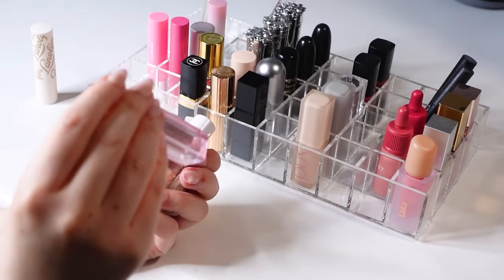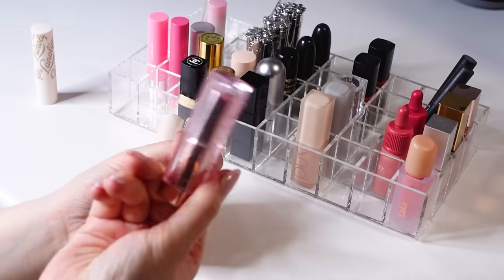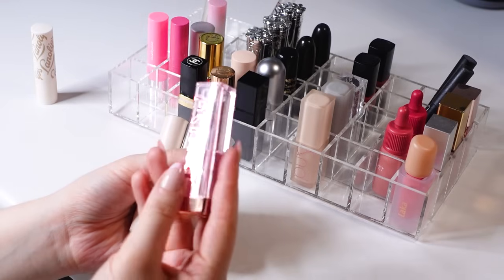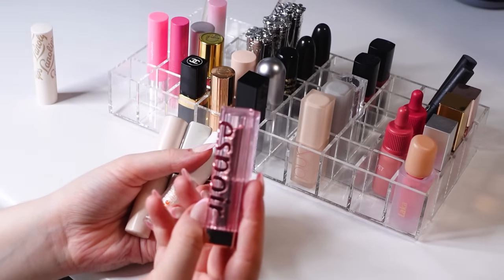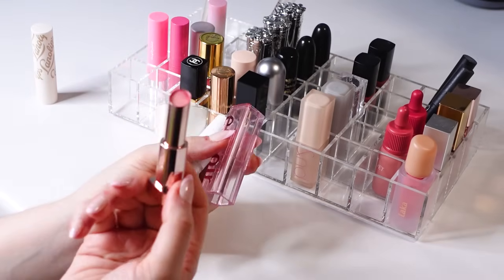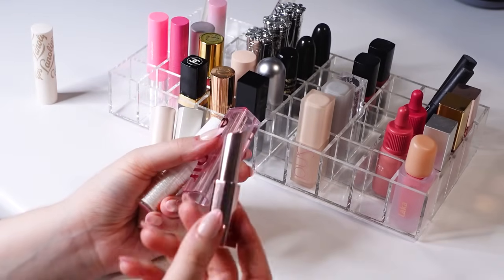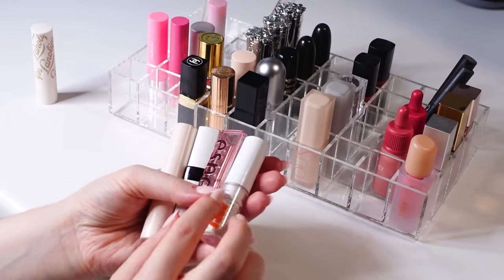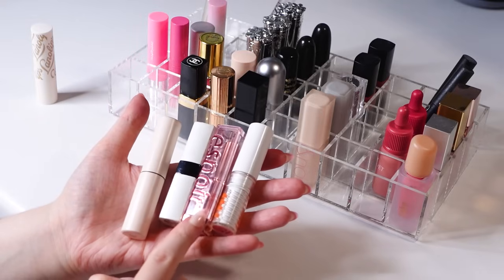Then the Espoir, oh, I don't know the name of it, and I think it's in cream, but it's basically the Espoir lip balm. I haven't tried the Dior lip balm. I would like to. It is definitely on my wish list, but you can kind of see it's just a tinted glowy pink lip balm. I like this one a lot as well. It's a little bit more pigmented than the Bobbi Brown one. This one is nice as well.